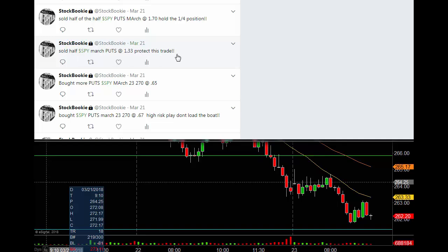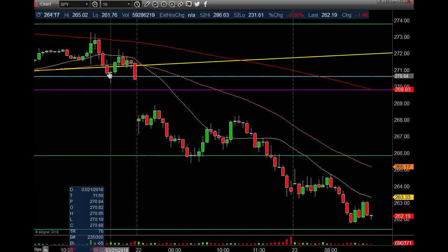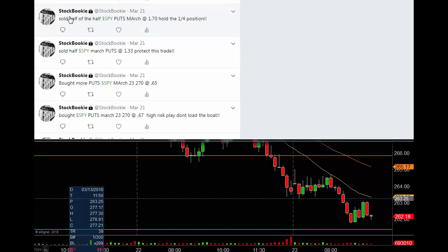I'm telling everyone, protect this trade. Next candle right here falls again. What do we do? We pull the rest. We pull half of the half. So we did half off for almost 100%, half of the half for a 170, whatever that would be, 150%. We're holding a quarter position now.